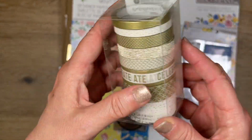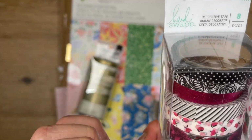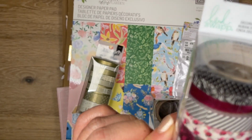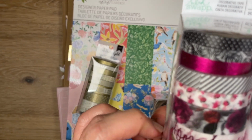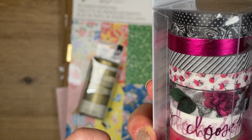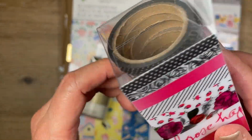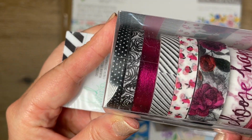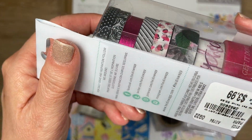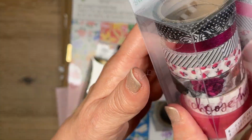Then I picked up two from another brand. I've seen this around when I was looking for some of their stuff, but I bought it mainly for the one that says choose happy in that hot pink. Isn't that so gorgeous? And look at that flower one. I absolutely adore it, and all the rest was perfect too. This one just says get it done. And I think it's for a collection called Fresh Start.